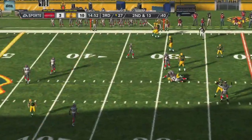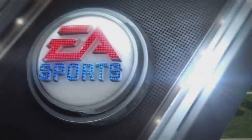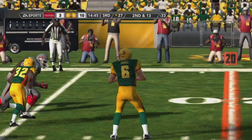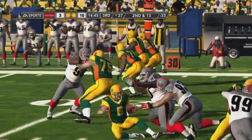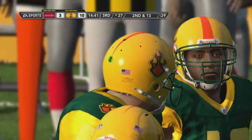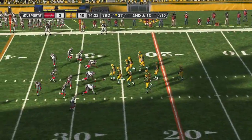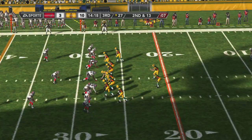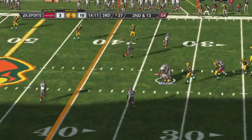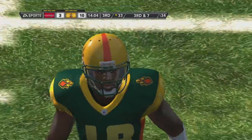He's still on his feet, looking for a receiver. And they got him. 3-yard loss on the play. So the sack will push the offense back a bit. 2nd and 13 coming up. Goes through his progression. And he's tackled at about the 33-yard line by Nelson. Pass play gives them a gain of 6.